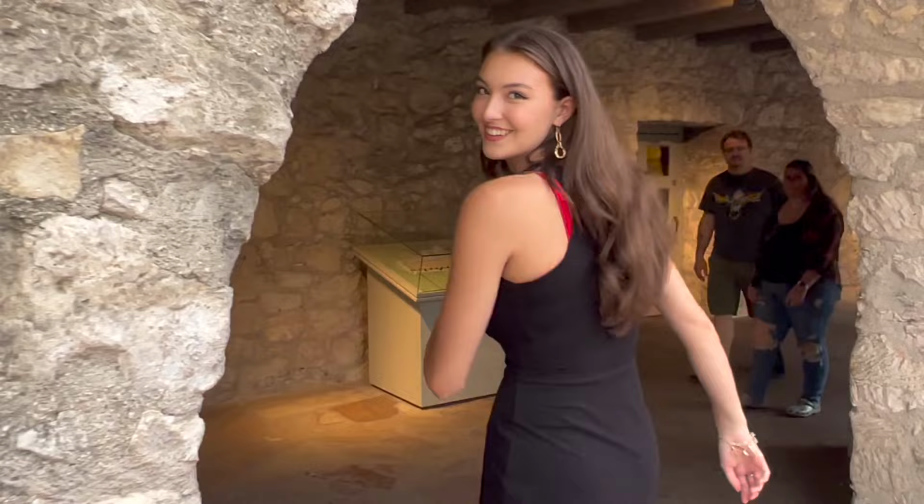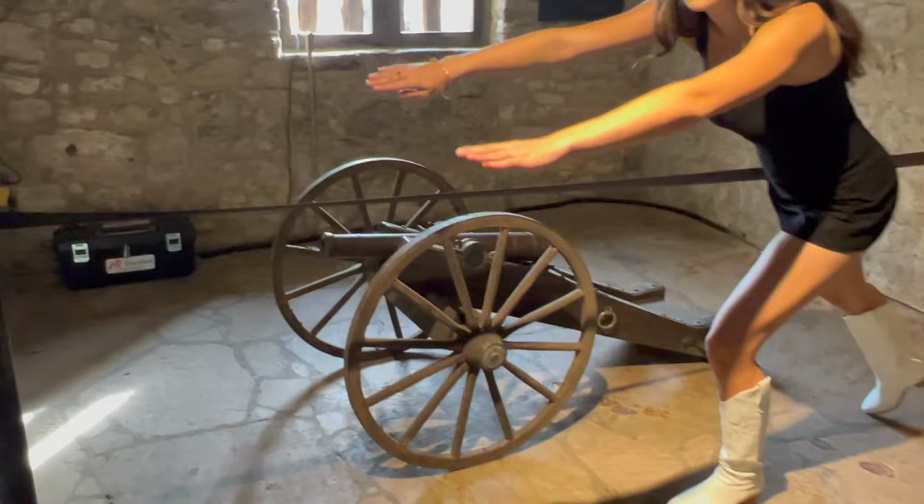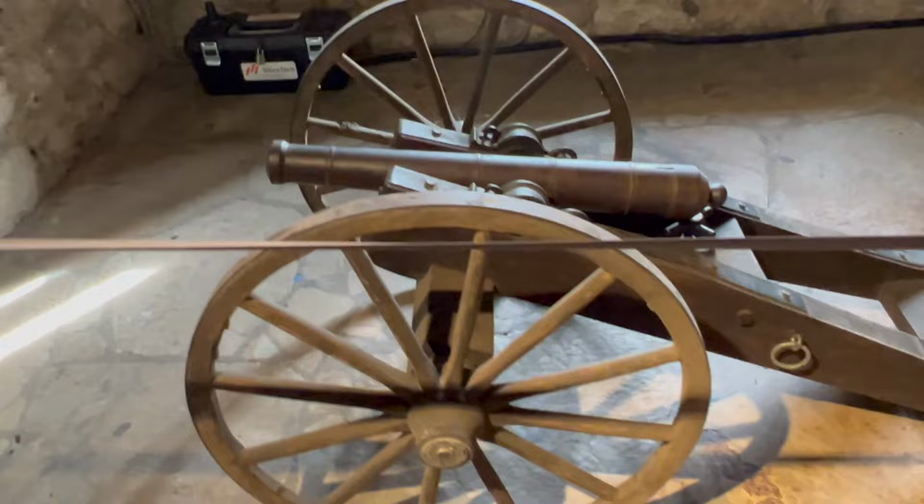Oh my gosh. The cannon. Cool. Look how big this cannon is. I'm like 6 feet tall. That's crazy. You're almost 6 feet tall. It's awesome. Is it a 1-pounder? I don't know. You think? Looks pretty awesome.